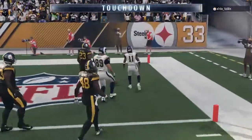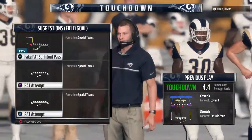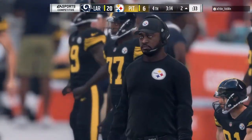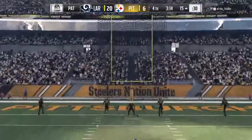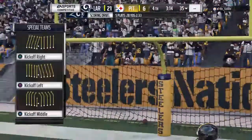And he is into the end zone. Touchdown, Los Angeles. Tavon Austin, a 5-yard touchdown run. And the Rams add on to their lead. It's up and good, and that'll make the score 21-6.